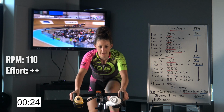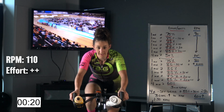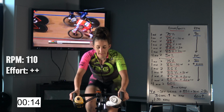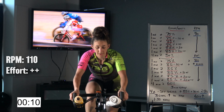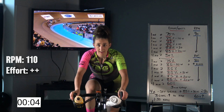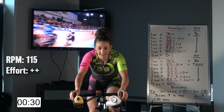30 seconds at 110. We're still doing a nice gradual build. So you might need to back the gear off as we go through this build, just so it doesn't get too hard. We're really just focusing on our cadence here. 3 seconds, 2, 1, 115.